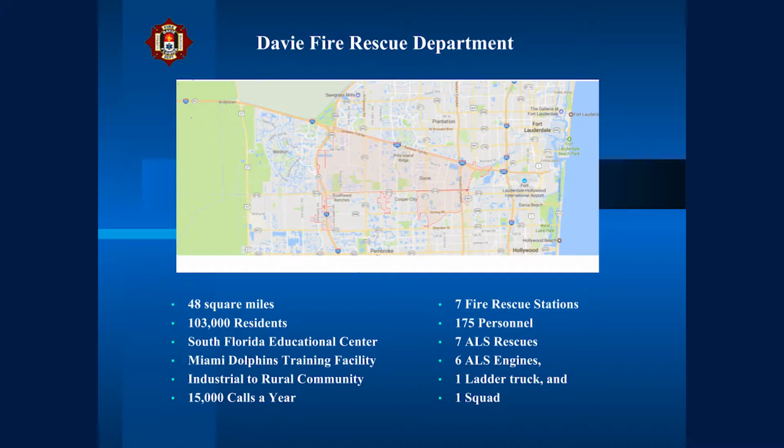You don't see that very well, but Davie is immediately west of Fort Lauderdale National Airport. So we're first response on aircraft fires. We start off on the east end on I-75 with industrial, and then we cover all the way west to the Everglades, which is rural, farm living, everything. So we've got a little bit of everything out there. We cover about 48 square miles. We contract to a second agency, which is the West End, that takes us all the way out to US 27 in the Everglades.